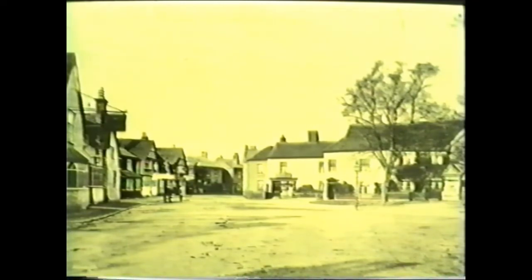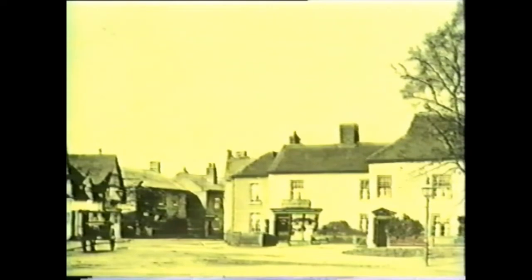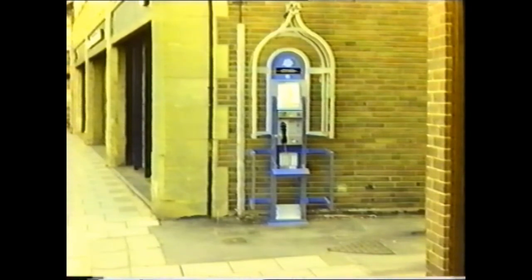Although it has seen some changes, those of you who know Knowle will recognise some of these views. Knowle High Street today provides a reminder that change is an ongoing process. In the background is an old timbered building, and in the foreground is a conventional red telephone box. In between, a high-tech phone kiosk has appeared, and it doesn't even take money. Whatever next?